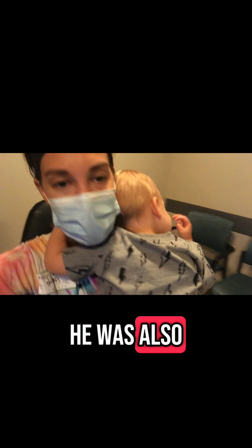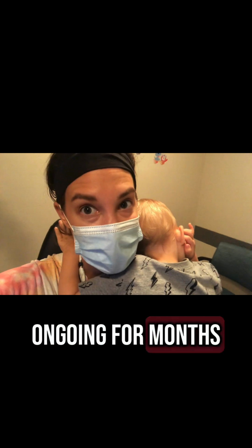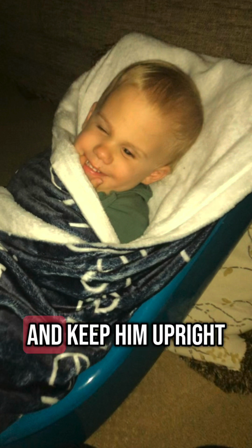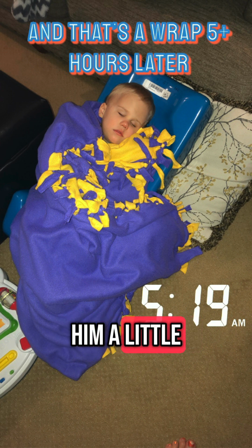Around this time, he was also undiagnosed with some ear infections. They were just ongoing for months, and so I think the pressure of him laying down caused him to wake up pretty easily. So our physical therapist loaned us a little chair that we were able to keep him swaddled in and keep him upright, which helped his sleep and made him a little bit more happy.